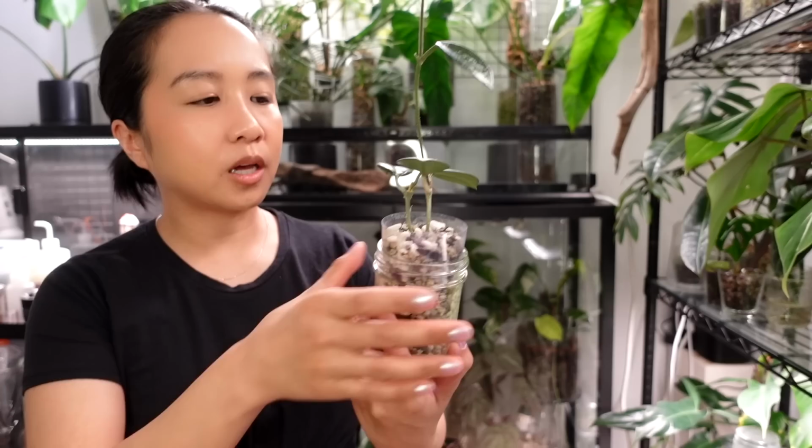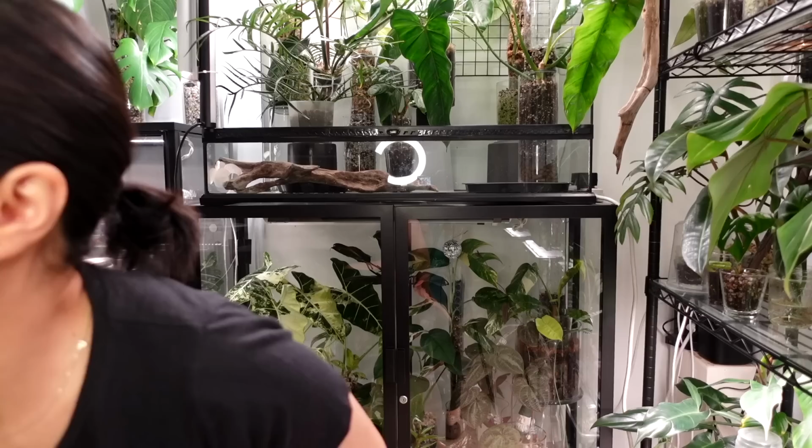The next one that I'm gonna show you is this reverted Hoya Wilbur Graves. Oh my God, she's upset. So this is the Hoya Wilbur Graves, a reverted one.